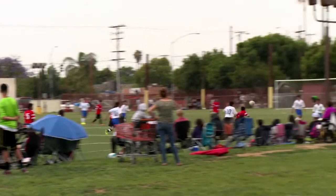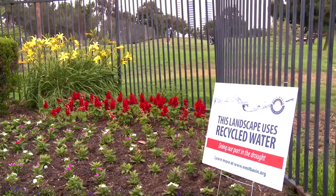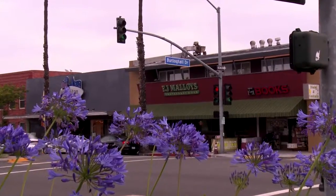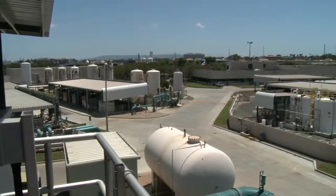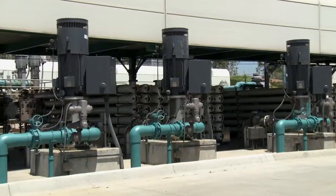Because the value is enormous, and the value could be comparable to the economy of the region. So the benefits of this whole system is a drought-proof supply that's independent of weather conditions, climate change. I'm very proud of what West Basin has done. We've kind of been ahead of the game. Back in 1995, we saw the vision to invest in drought-proof supplies. And we have control over that.